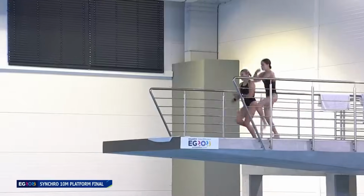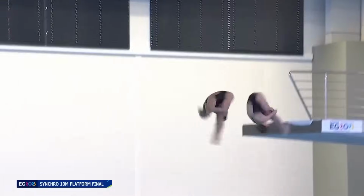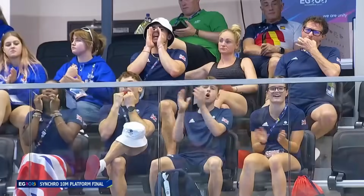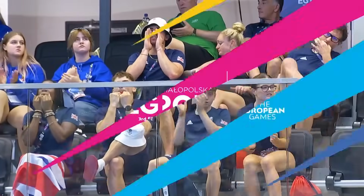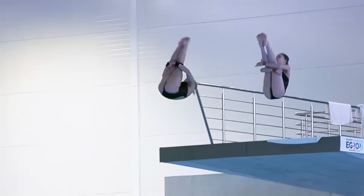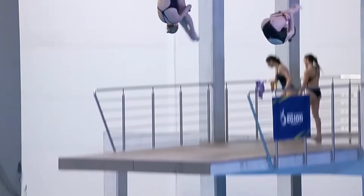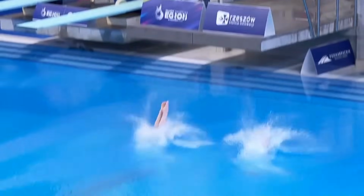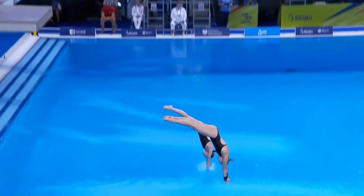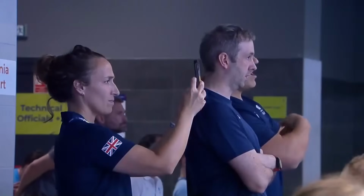Now, same dive for Team Great Britain. And kind of the same mistake by the British, same as the Italians. They also are not as similar in the air while somersaulting. You see it here how they're at different timing. They have different timings here in the somersault. And both divers quite too short.